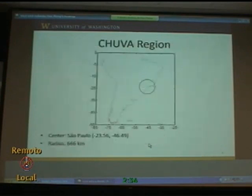The CHUVA region we used in our research is plotted in this figure. It's centered in Sao Paulo, 23.56 south and 46.49 west, and the radius is 666 kilometers. And we will compare the Brazil data and the WWLLN results in the CHUVA region from November 1st, 2011 to March 30, 2012.